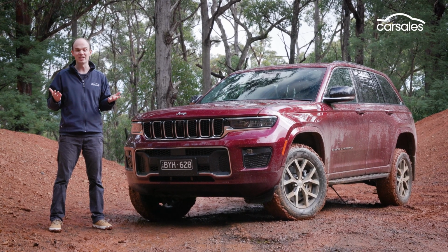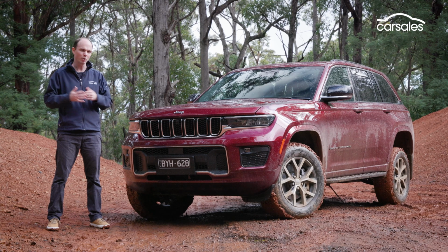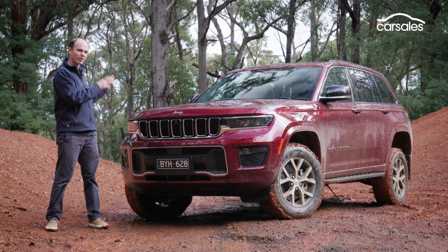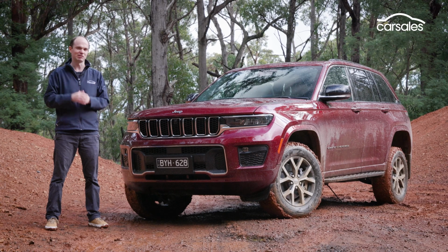On the other hand, if you just need a family SUV, then a Kia Sorento, or if you want something a bit fancier, a Mazda CX-90 even, makes a whole lot more sense. One caveat is that the Limited has a lot of the good bits of the Overland, but at a fairly substantial saving. So if you're after a new Grand Cherokee, that's where I'd start shopping.